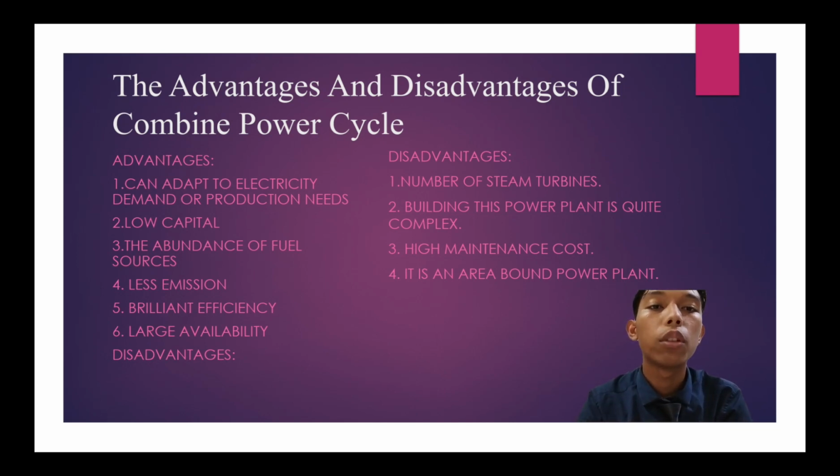Three is the abundance of fuel source. For running the CCP, you have large fuel resources like natural gas. Nowadays, biogas is also in use for operating the CCP. Four is less emission. As compared to the traditional power plant, the CCP emits less, and it also burns the natural gas in a cleaner way. Thus, it is quite environment friendly and it affects the environment to a very small extent.